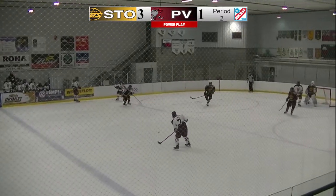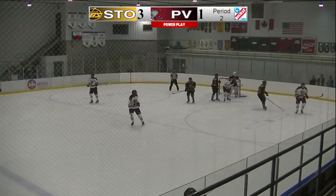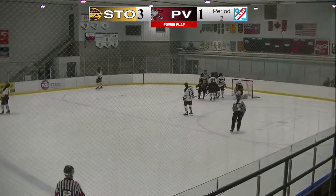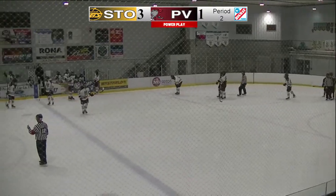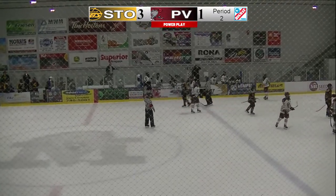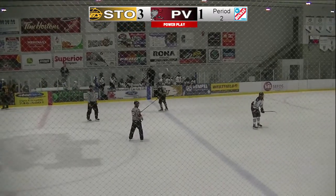Circling back as the Twisters. 10 seconds remaining on the 5-on-3. Dick, his shot through traffic. That one gets blocked. He'll scoop it back up. 5 to go. His shot through traffic and holding on for a whistle is the goalkeeper. Great opportunities there by the Twisters as they kept Stonewall under siege and will try to do so with the man advantage continuing on. 3 seconds remaining on the first power play, 52 on the second.